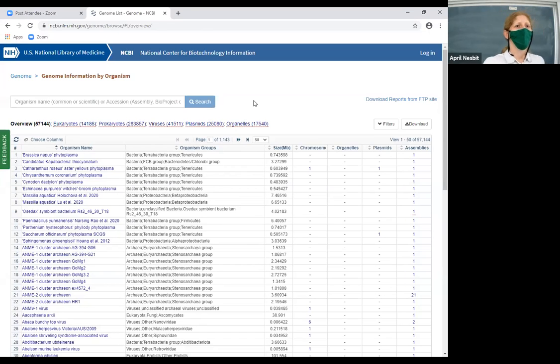So, this is the United States National Library of Medicine, which is under the National Institutes of Health. And it's just showing genomes, genome information by organism. You can look at scientific names, it has the size of the genome, is it a chromosome or a plasmid? Does it have chloroplast or mitochondria sequenced? And there's 14,000 eukaryotes that have been sequenced.